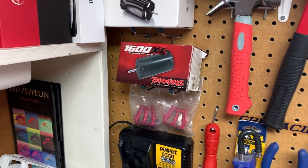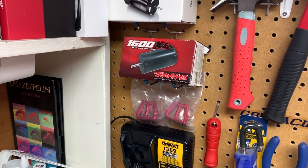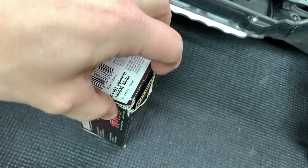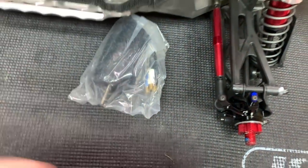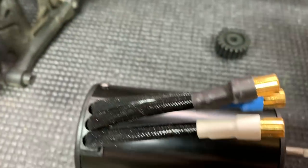This, guys, is a brand new 1600 KV Traxxas motor. So this is the motor from the 6S X-Maxx. I also have an aluminum motor mount as well. This is something I'm debating on putting in. I shouldn't say everybody, because I actually haven't found that many videos on it. But I do know from what I've watched that this motor is an increase in performance. So I may give it a try. I don't know yet.